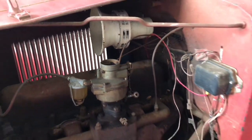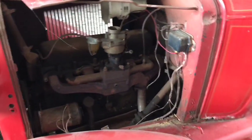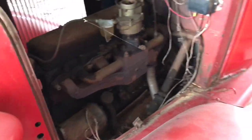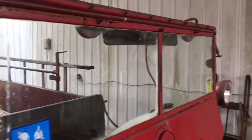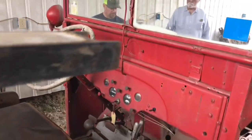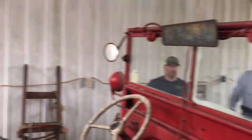Stuff on it, because if it was raining, you didn't need the fire department, right? Check this out, guys.